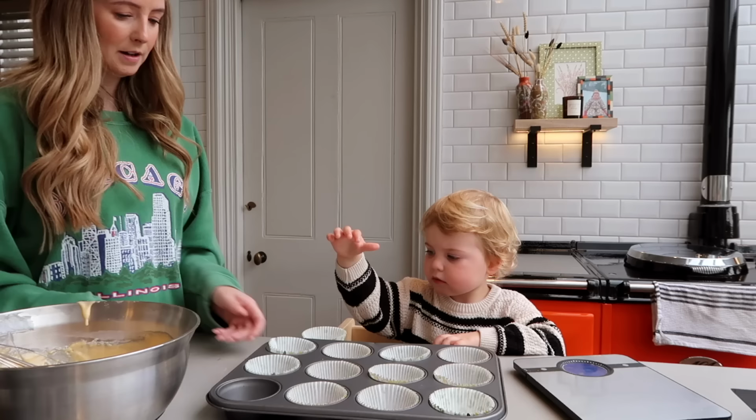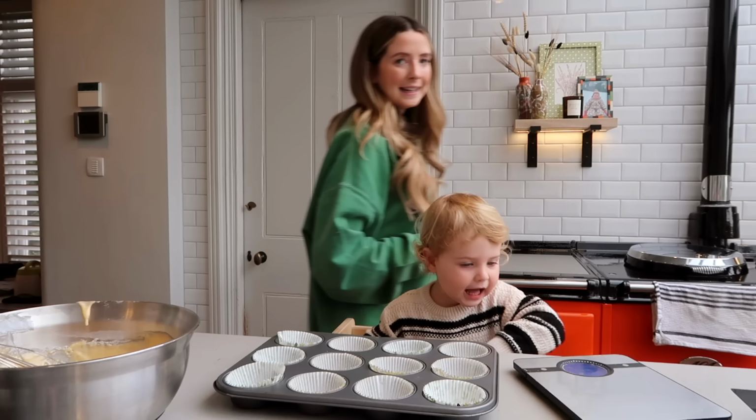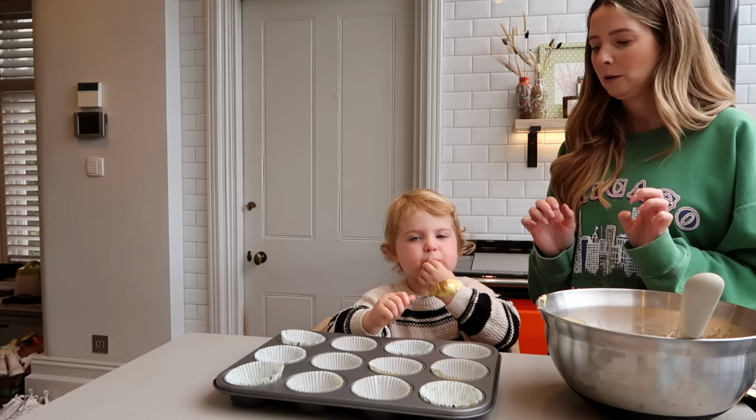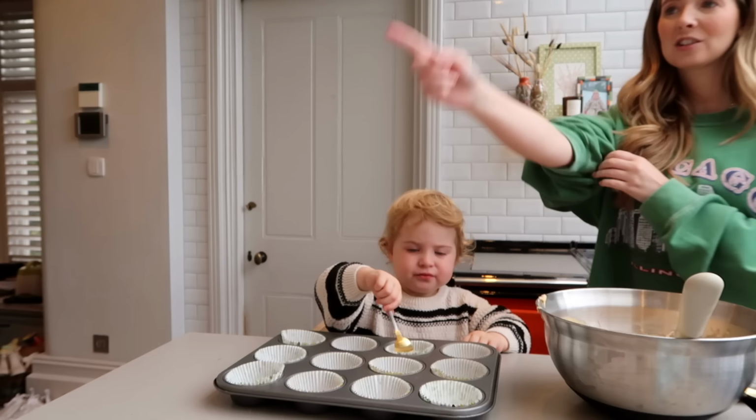Clever girl. Now we need a bowl. We don't want to eat that now. What kind of bowl? Just like a little cereal bowl, like one of my matcha cups. Yeah.